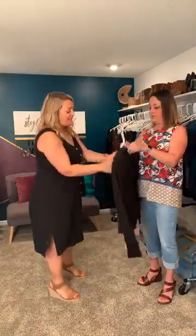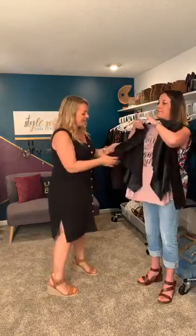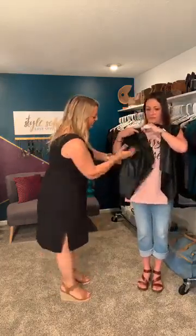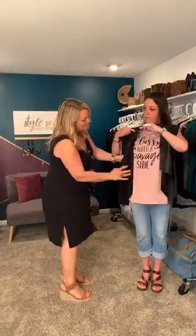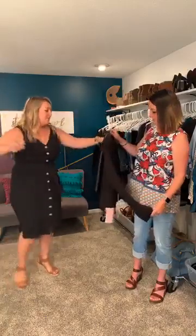This is so cute. The reason this works is because of the cascading in the front. So you're able to create that center focal point and draw the eye up, but everything else is really slenderizing. Just the way that it's cut with the darts and things, it's going to give you a waist, but it's not going to constrict you and make you feel like, oh my God, everybody's looking at my waist. Right, exactly.